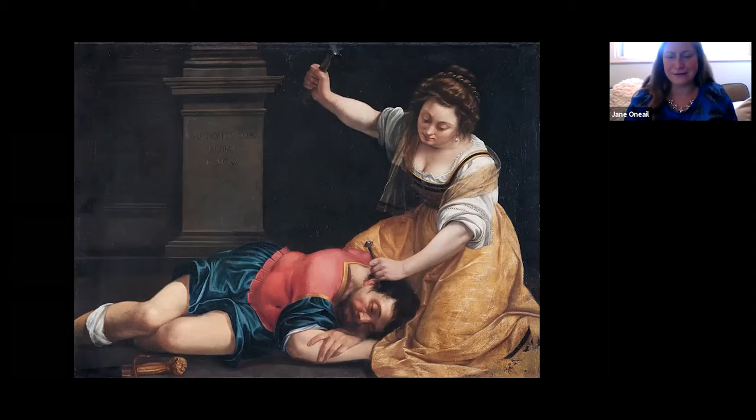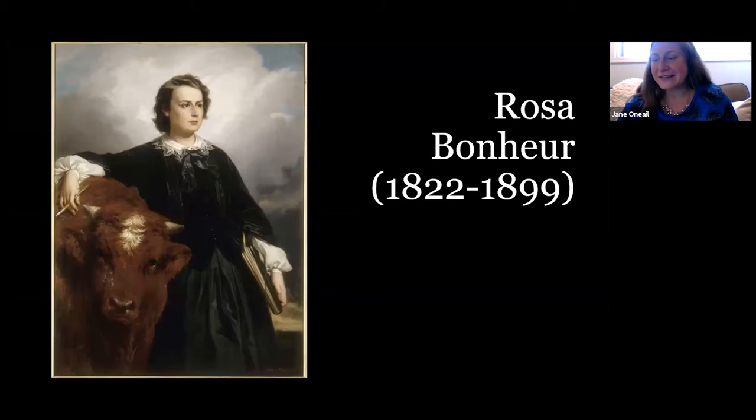So moving ahead in time, up through history, our next artist here is a French artist named Rosa Bonheur. And we have her dates up on the screen. I love this portrait of her with this giant, I think this is a bull, right? This was painted by a male artist named Edouard Louis Dubuffet. And this is from 1857.